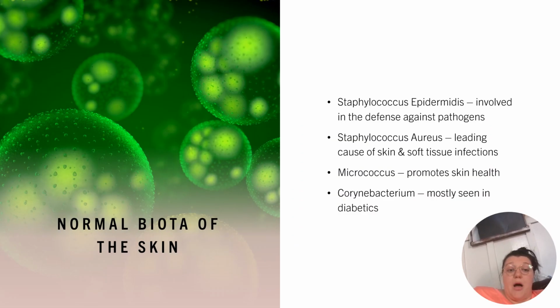Next, we'll talk about the normal biota that is found on the skin. First, we have Staphylococcus epidermidis. This is involved in the defense against pathogens. Staphylococcus aureus. This is the leading cause of most skin and soft tissue infections because you get that puncture and that's already on your skin, so it's just introduced into that tissue. Micrococcus, and these actually help promote skin health. And then we have the Corynebacterium, and this is mostly seen in diabetics. This is those rashes you'll see on a diabetic, the reddened pinkish rash.